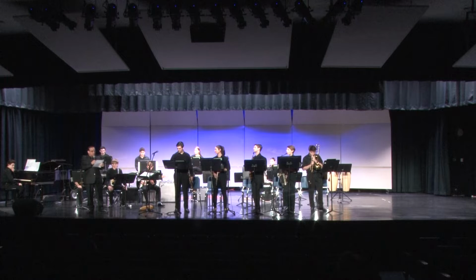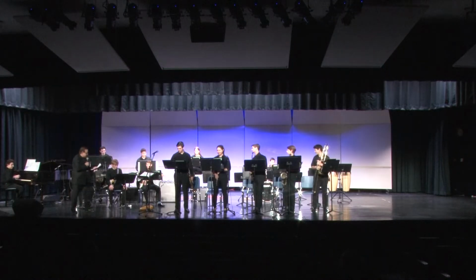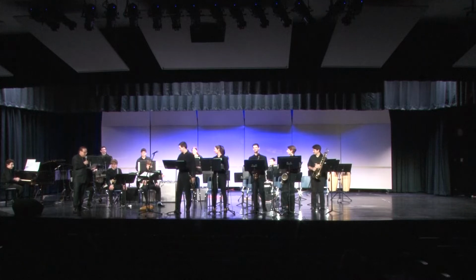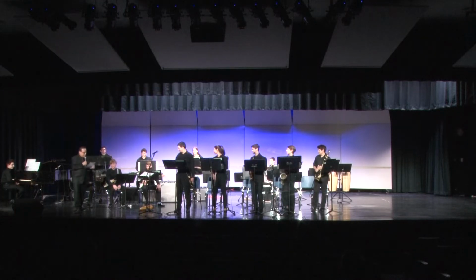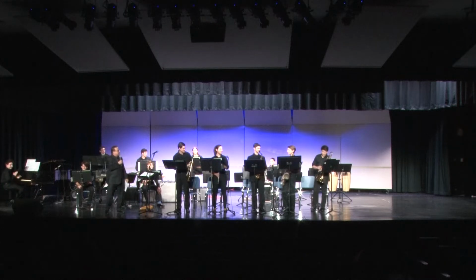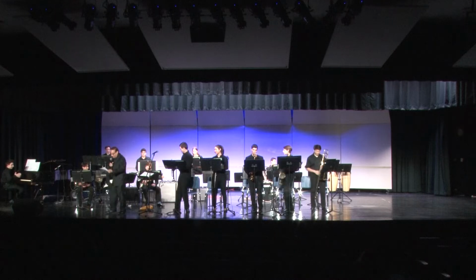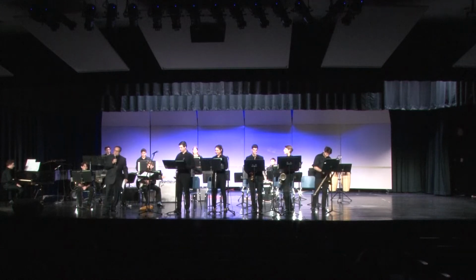Our three soloists for this chart are Kyle Myers on guitar, Brandon Sala on tenor sax, and Chris Tasson on guitar. Here we go, some Tenor Madness.